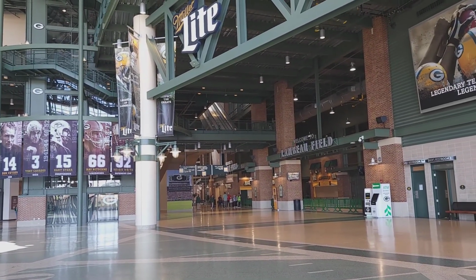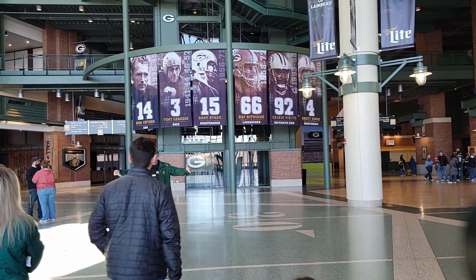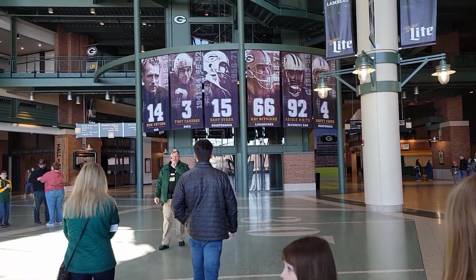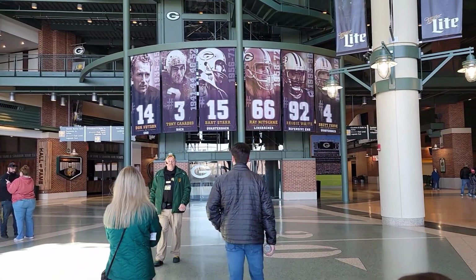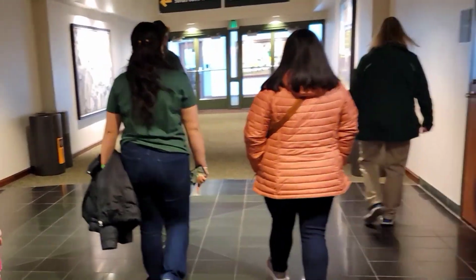And I love the fact that the head management actually overlooks where they're giving tours every day. I think it kind of helps them remember that the fans are always there. It's like we've got their back, right? So I thought that was kind of cool.